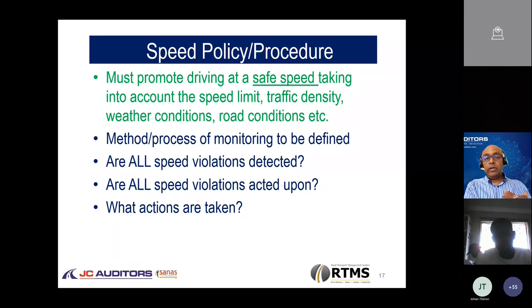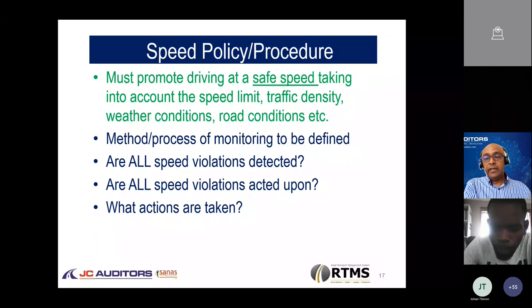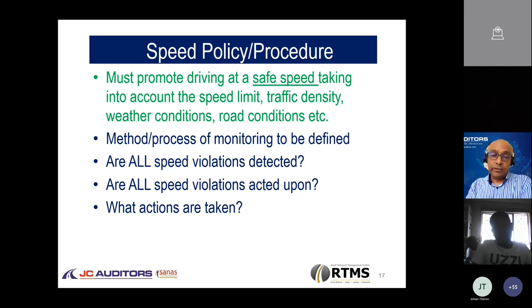So here the standard requires for there to be a policy in place. There should be a method or a process indicating how you monitor your trucks to ensure they're complying with the road speed, be it on the N3 or on the R103 or wherever it may be. And then how do you detect all speed violations and what actions does one take to mitigate any drivers that may be habitually exceeding the speed limit. So that's quite an important part of the standard.